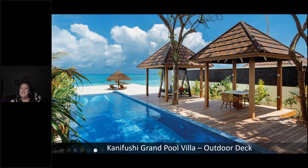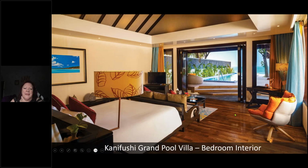So you've got your swinging chair, you've got your undercover seating area there, and right outside the room, you've got a further seating area as well. But these pools are absolutely huge. And to be able to get out of bed in the morning and just jump in the pool, or even of an evening, go for a swim in your private pool, just incredible. And this is one of the internal shots of the Kanifushi Grand Pool Villa.